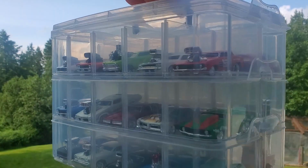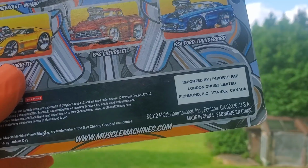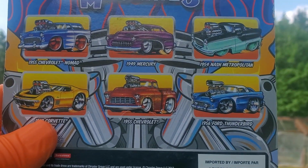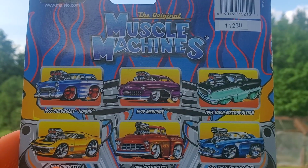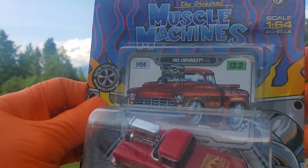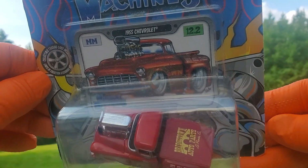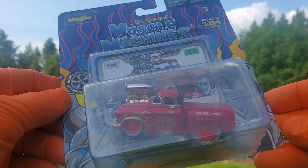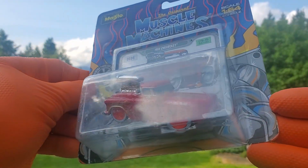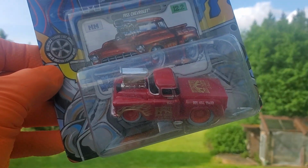And well, okay, Maisto eventually bought the company. And then copyright 2012, that's when Maisto acquired the brand. And they carried on the traditional packaging, and you got this collector card that featured a picture of the vehicle. And I didn't think they were quite so nice as the original castings, but I bought a few of them.